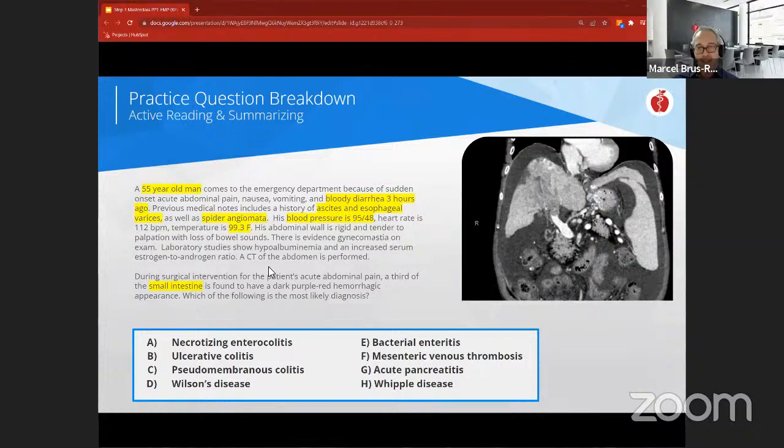So, as you can see, this is a middle-aged man, a 55-year-old gentleman. He has acute onset of bloody diarrhea, which happened about 3 hours ago. He has clear signs of cirrhosis and liver failure. The ascites, esophageal varices, and spider angiomata all fit with cirrhosis. Additionally, he has signs that he might be going into shock.